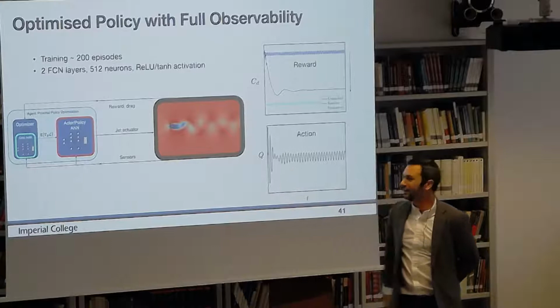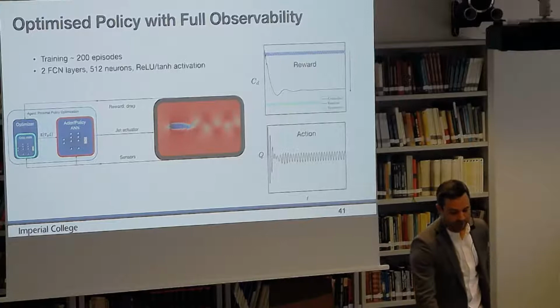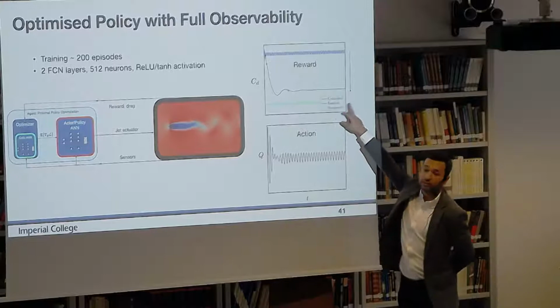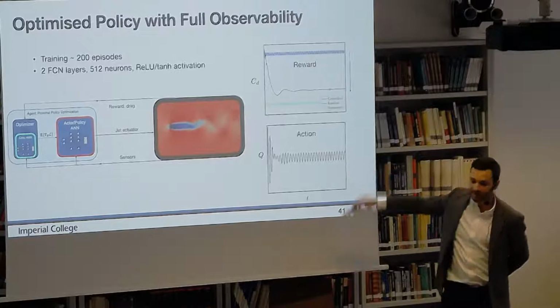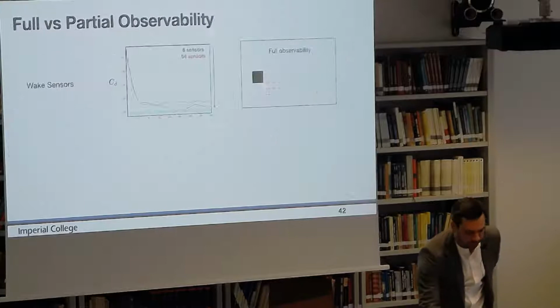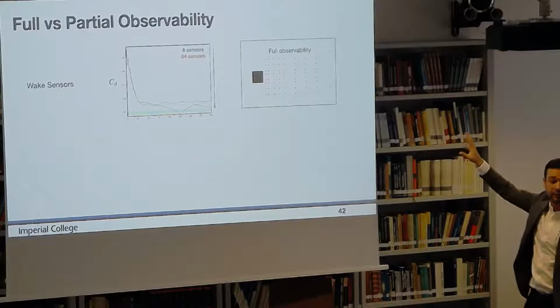So it's data hungry. Despite that, I can discover a specific policy that reduces the drag. We can see the drag from the limit cycle solution goes almost all the way to the minimum drag that I can achieve. And the actuation as well. Ideally here, I would like to have zero actuation, but there is still some remnant actuation because I interrupted the optimization prematurely. So this is with full observability, the drag coefficient, and I can have either 8 or 64 sensors in the wake, it doesn't matter. I can even go down to 3, but they have to be in the wake, okay?